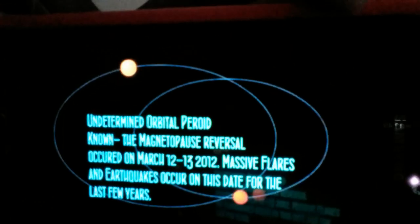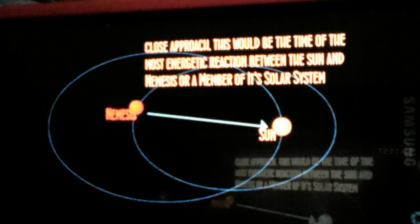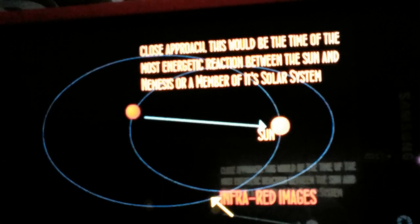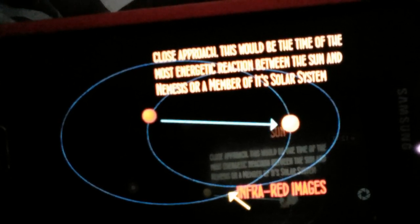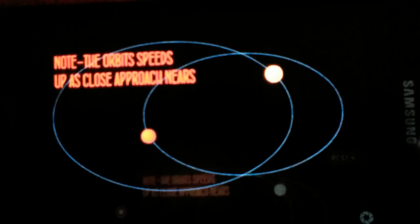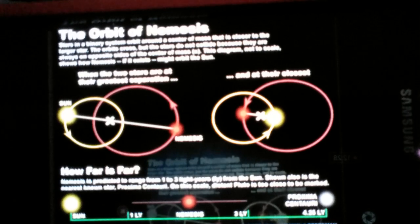And on the outer edge, you would have the least effects. But when these two objects come in close, right here, that would be the time of the most energetic reaction between the sun and Nemesis, and that's what they were studying at this point, or a member of its solar system. Remember, these dwarf stars can have planets. These are, again, infrared images that we've been looking at. Remember, not visible by the human eye. So, that's just one orbital pattern that they're talking about. Also, if you're trying to calculate time, it's just like a comet coming into the sun. As they get closer, the orbit speeds up, then slows back down.